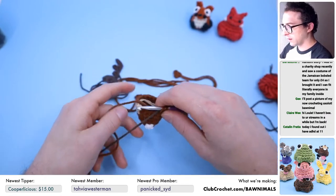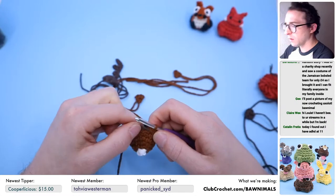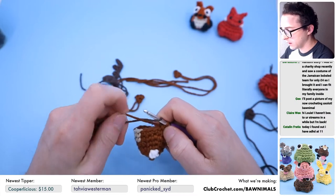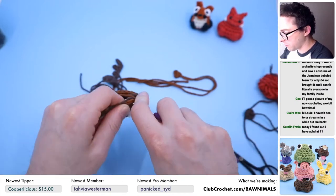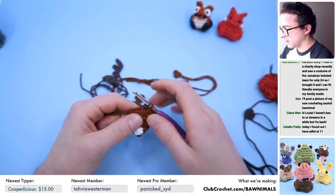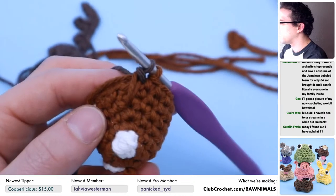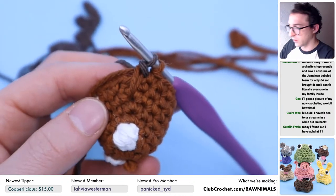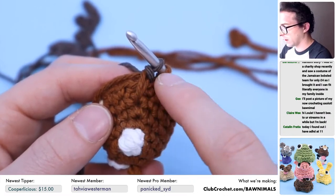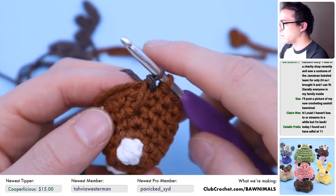Okay, let's try this little foot thing technique that I'm gonna hopefully not botch. If I remember correctly, you yarn over with that one, then you change over to the other one, and then we'll do the part with the foot, and then we switch back over and pull through two, like that. Let me zoom in a little bit. Just for clarity, you see how the top of the stitches are going to be dark brown and the bottoms are going to be light brown.